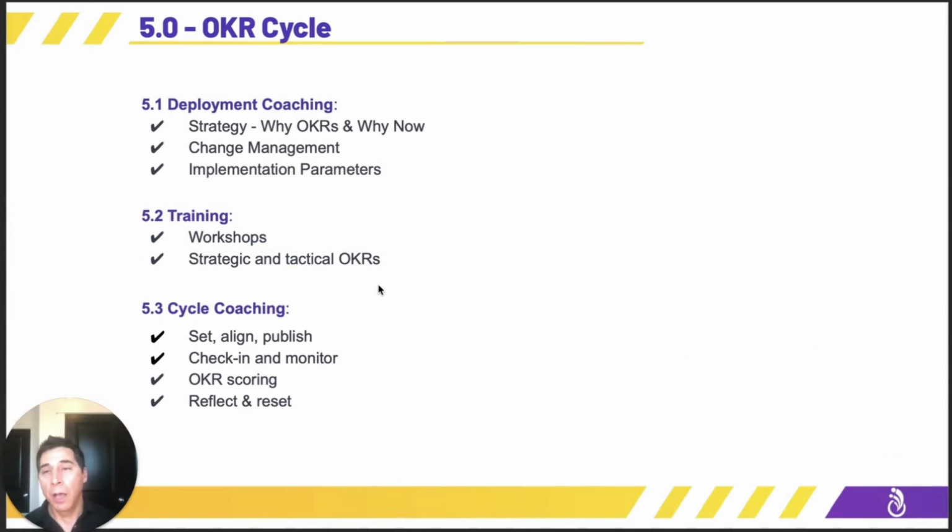All right, and here we have our OKR cycle. We've got three different sections here: the deployment coaching phase, the training phase, as well as the cycle coaching phase. A couple of things to note with the deployment coaching phase. You've got three buckets there, starting with strategy and why OKRs and why now. The reason we talk about that is: why are we adopting this framework? Why is it important that we adopt OKRs right now? What is it in this moment in time?